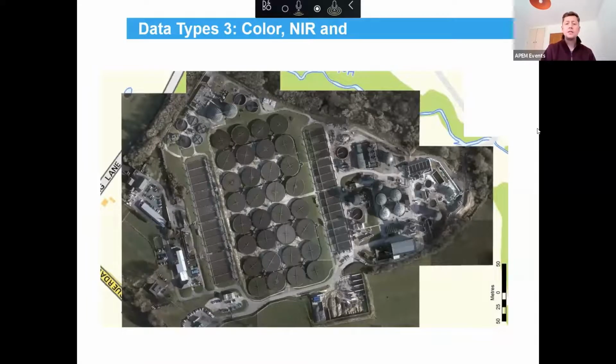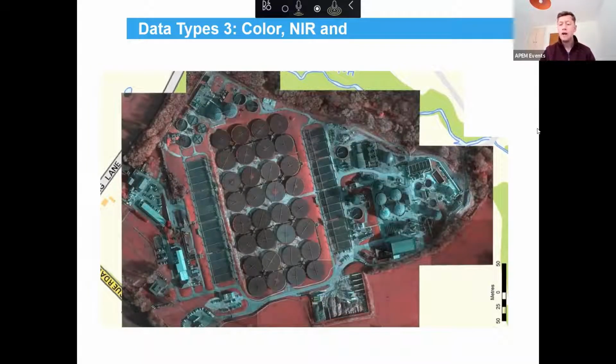The third type of data that we can collect is that it's not just color imagery. We can go into other parts of the electromagnetic spectrum as well. This is a color image of a water company treatment site. If I show the near infrared version of that, you can see it looks quite different. Near infrared is beyond the visible spectrum, and it's very sensitive to changes in vegetation. Where you get very strong, healthy vegetation, you get those bright reds and pinks that you can see. Where there isn't any vegetation, or there's very water stressed vegetation, for example, you get those blue, green, washed out colours.